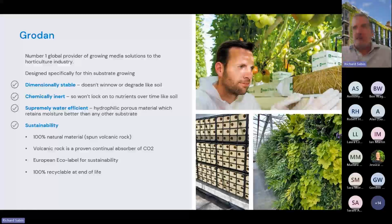There are a bunch of sustainability advantages to Grodan as well, because it's basalt rock that's basically been spun and blown. So it really is the prime constituent of soil anyway. It's rock. It's just been accelerated in terms of how it's been weathered, and accelerated weathering of basalt is a proven absorber of CO2 as well. And so from a sustainability point of view, it's really strong too. So this is why we use this material. If we felt soil was a better material, if we felt there was another hydroponic material to use, we would. But we work with the proven thin substrate material that's been designed and engineered specifically for the purposes for which commercial growers use it, and for what we do in terms of growing on the side of the buildings.